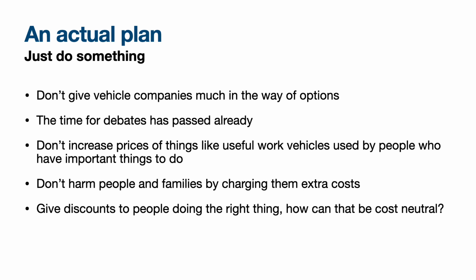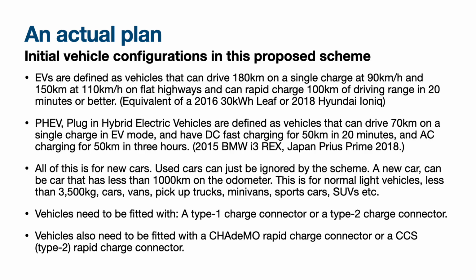We don't want to harm people and family by charging them extra costs. And we probably should give discounts or incentives to people that are doing the right thing, but how can that be cost neutral? So we need some definitions.